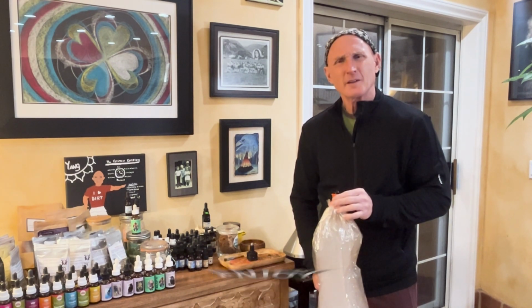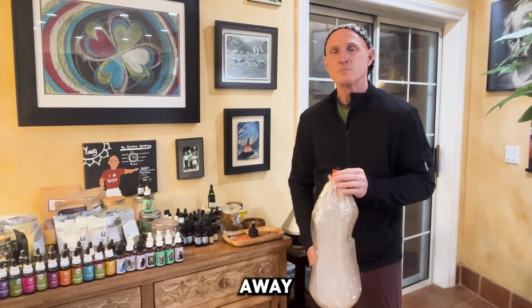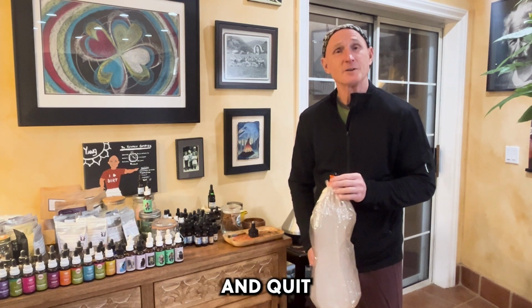It's a healthy way to really enjoy yourself. I've shared it with many people that smoke cigarettes, encouraging them to try this instead, and they've always been completely blown away. How beautiful it tastes, how great they feel, and they walk out saying, wow, I've got to get me a Volcano and quit smoking.